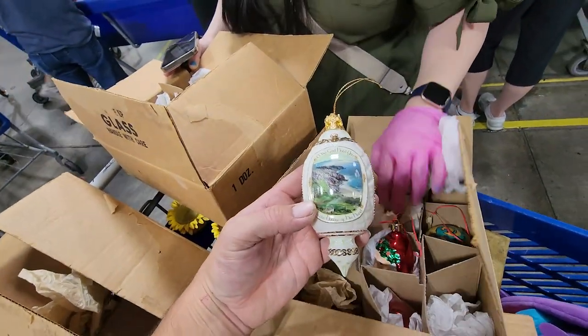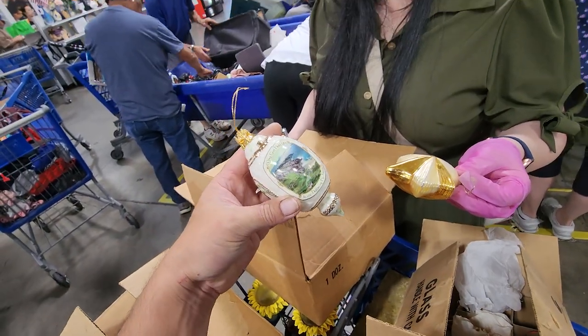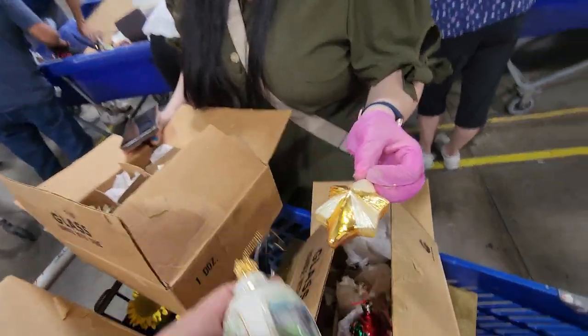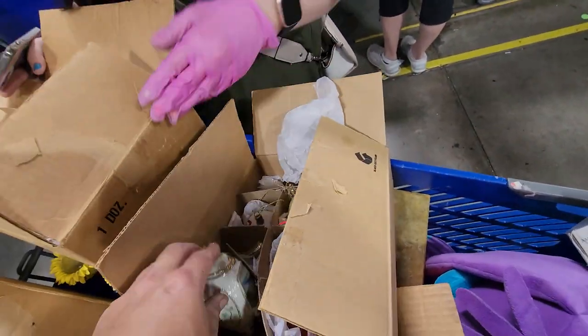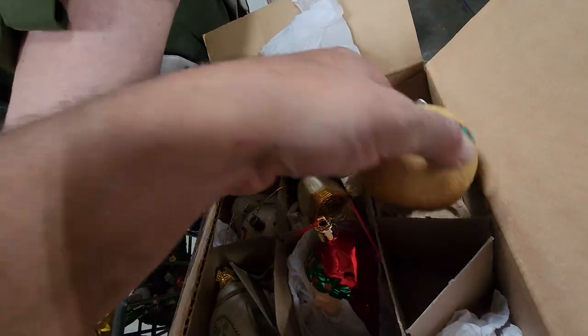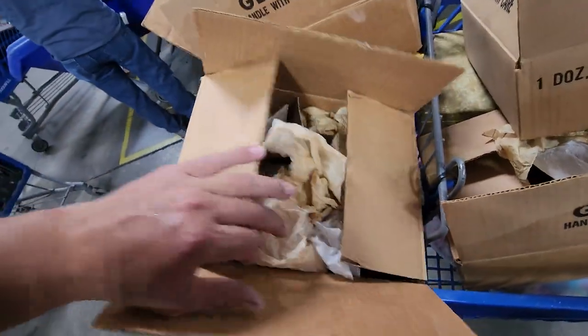What's this? Oh, my God. Oh, that's pretty. Oh, yeah, there's a nice one. Let's just look for that. Yeah, there's some nice Santas. What else is right here?